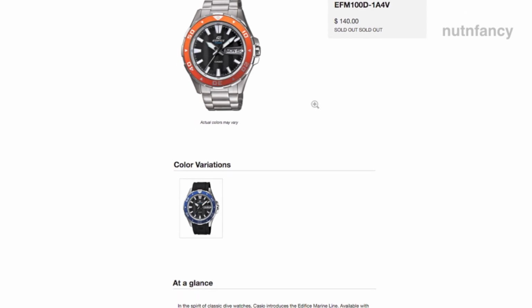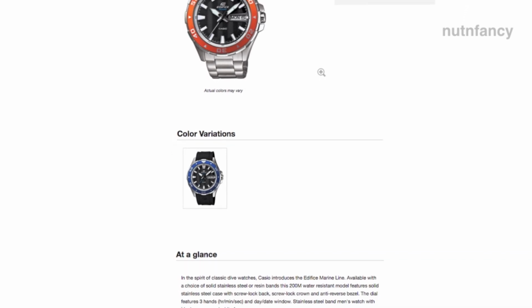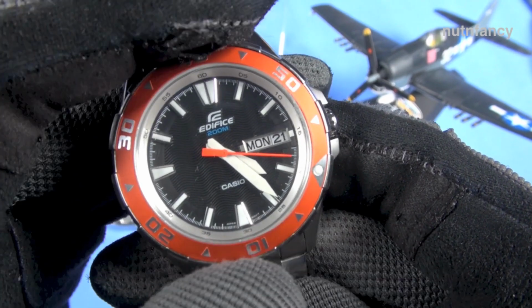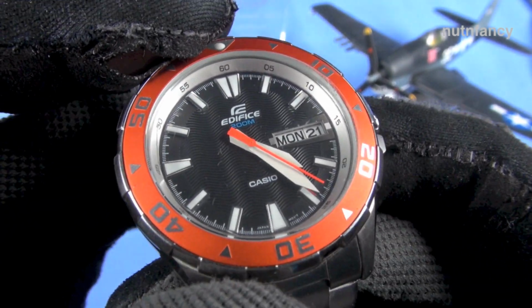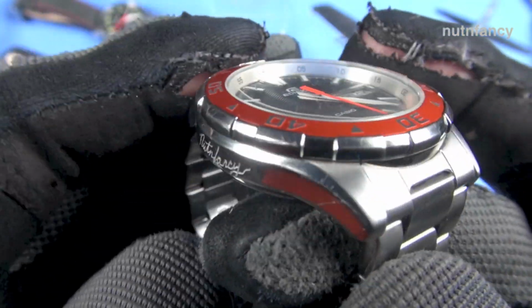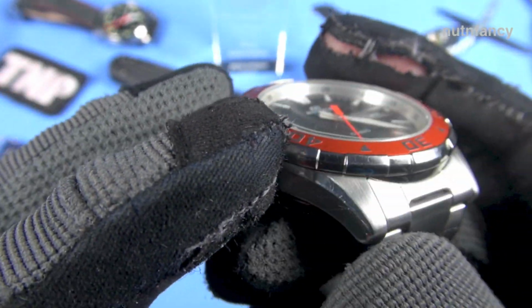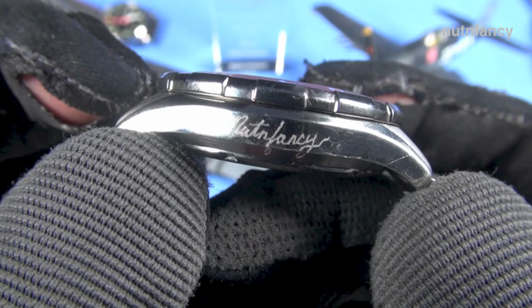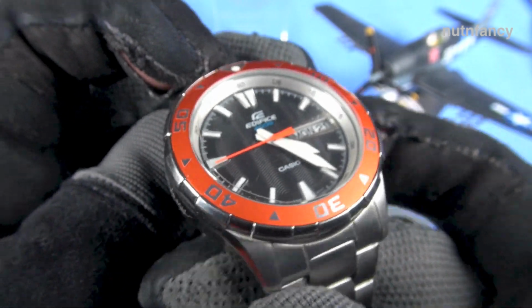It probably comes in other colorations as well, but that ties in thematically with it. Good traction on the 120 click bezel on the Casio EFM 100D. Love that orange bezel, pretty cool. Raised protrusions right there, providing some traction, some purchase. Not amazing traction for two reasons. It's not coin edged, or I should say serrated to a sharp degree, and it's also very low profile. Notice this, it's only, what I say, 13 millimeters in thickness. That's pretty narrow. I'll take it.